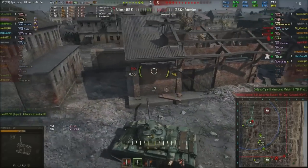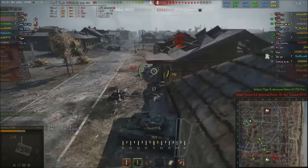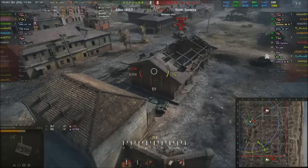One thing I can do though, because I'm so much quicker, is I can use my tank speed and try to get track shots around these corners. I can fire and move before he can get his gun on me. So that's what I'm going to attempt to do with this T-29.